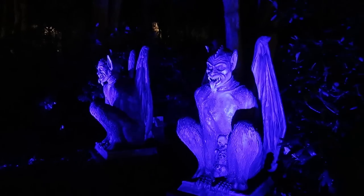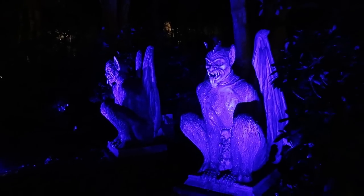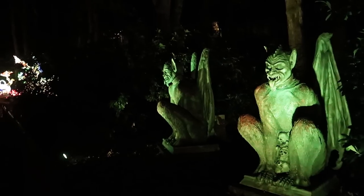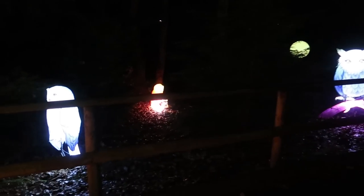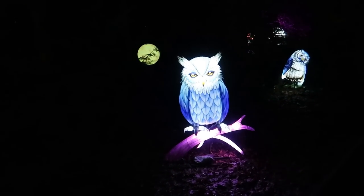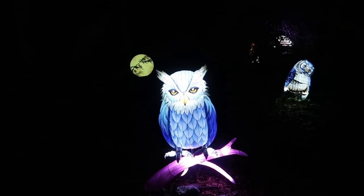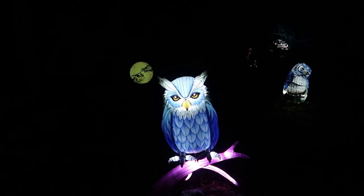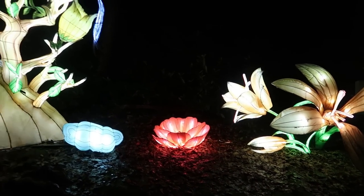So you've got the gargoyles that are lit up down here as well. Obviously, these are standard features down here in Haunted Hollow, no matter when you visit Alton Towers. But they've got them lit up for Lightopia down here. Got some owls down here as well. A nice collection of owls here at Alton Towers. Oh, I like this big one just here. Lovely owl. Oh, that's a nice scene. You've actually got the moon just behind it there as well. That really sets the mood for that. That's lovely.